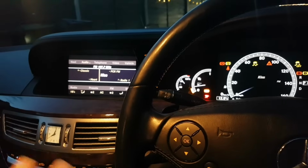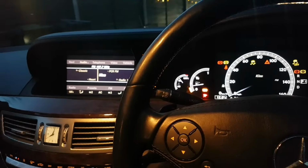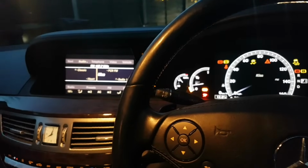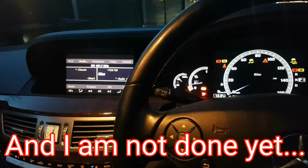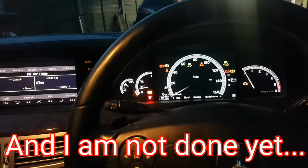So I think I'm going to tell the guy to take the car like this and try it, see what he does. If he does the same thing again, then obviously we will have to get another module. I don't know what he's going to do, if he's going to get a module from Mercedes, but that's where we are, guys. I know it's another 7 minutes added on to the video. I just thought about sharing this with you just in case, and that's it.